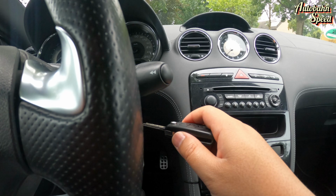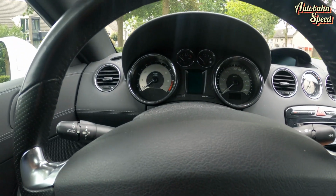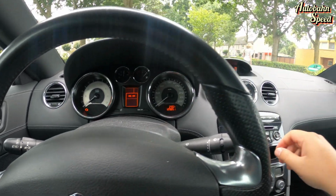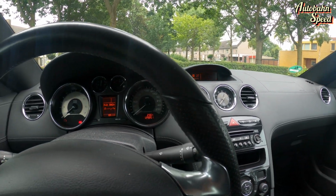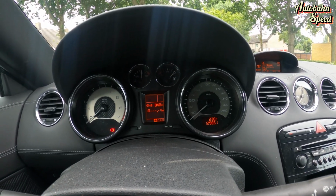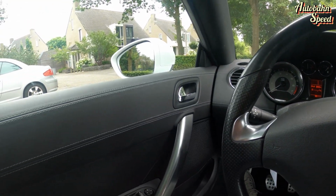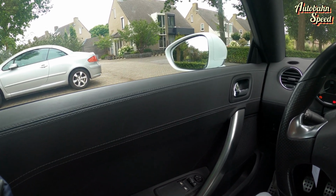We push it in the slot here at the back, and then if we start it up, the lights will turn on and the radio will automatically turn on. Let's turn that one off. Then here we see that the car has done 129,000 kilometers, which is quite fair for a car of this age. This model has been produced between 2008 and I believe 2013.